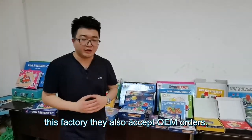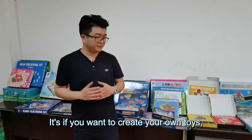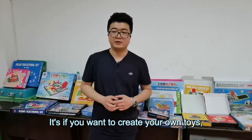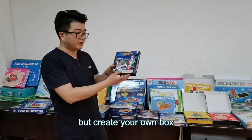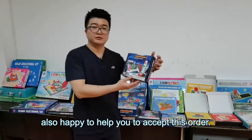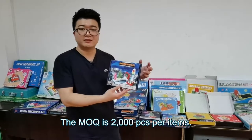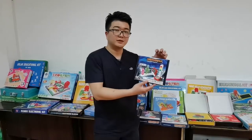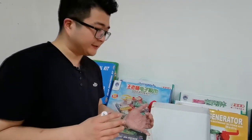This factory also accepts OEM orders. If you want to create your own toys, using their product but with your own box and your logo on it, they are happy to help you. The MOQ is 2,000 pieces per item. If you need, please let us know.